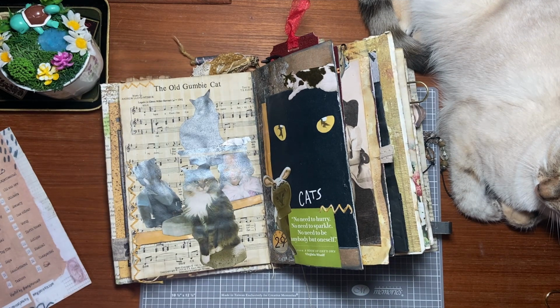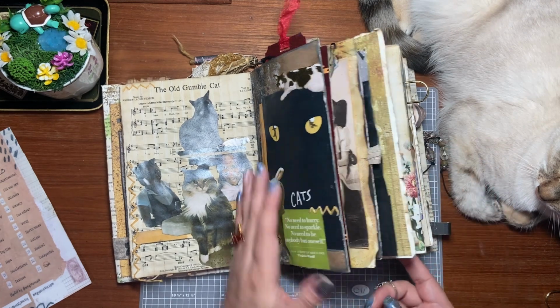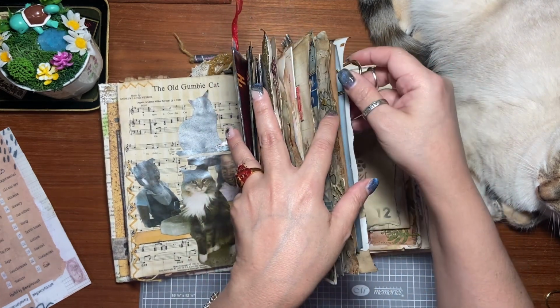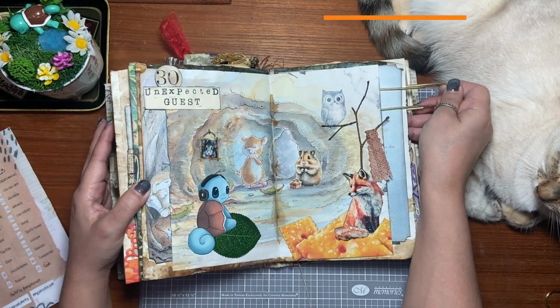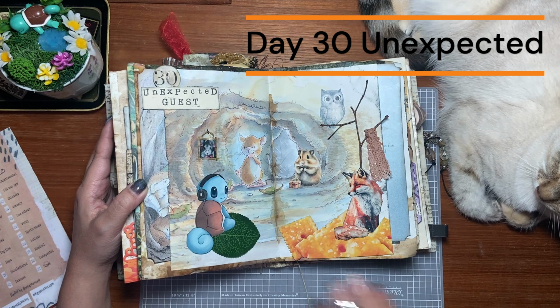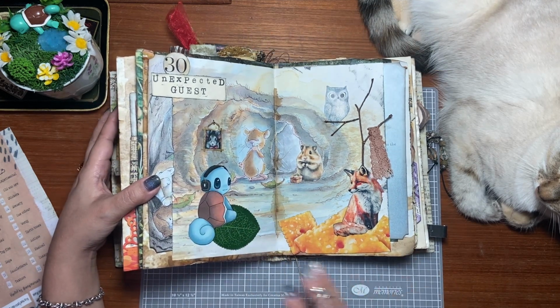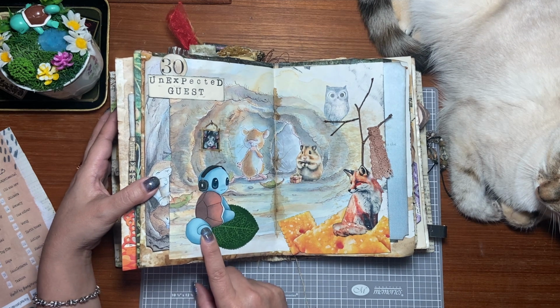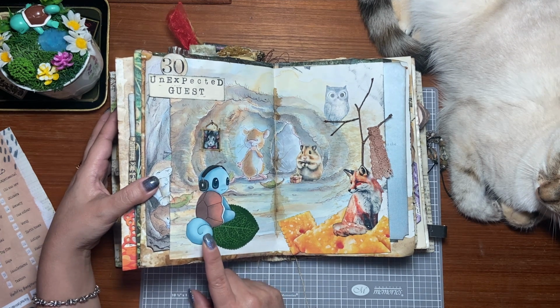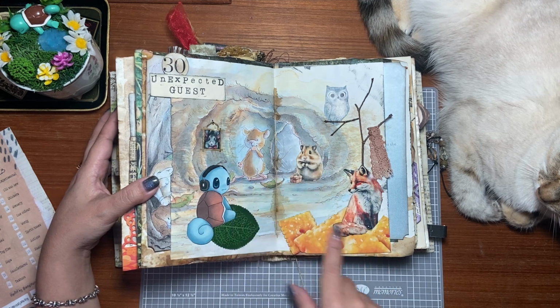Our next one is Unexpected, which was, to me, a lot of fun. It turned out a lot better than I thought. So mine is going to be an unexpected guest. So as you guys can see, this is Molly and her little place. She has an unexpected guest over here, which is Squirtle. Squirtle comes from the Pokemon world. And you guys could see that she's got a couple of friends here.